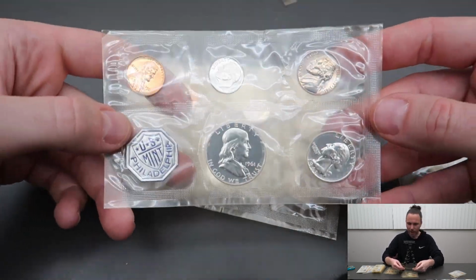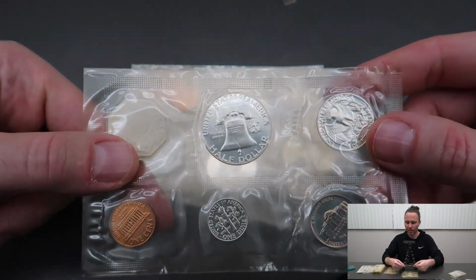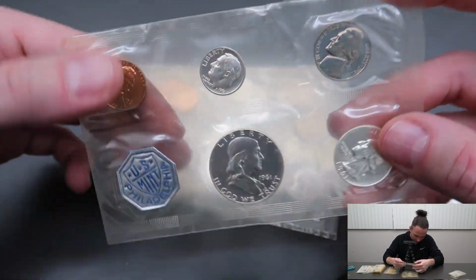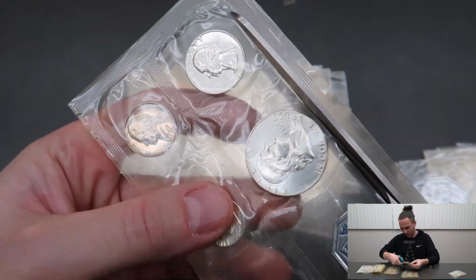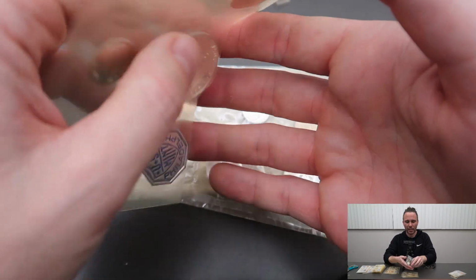And that is what I would consider to be a frosty half. I don't know if it's good enough for deep cam, I don't know if it's good enough for cameo, but it's definitely frosty. It's definitely got some solid contrast. Let's take a look at it. It doesn't look deep cam to me, but let's cut it out of the cello and see what we find.